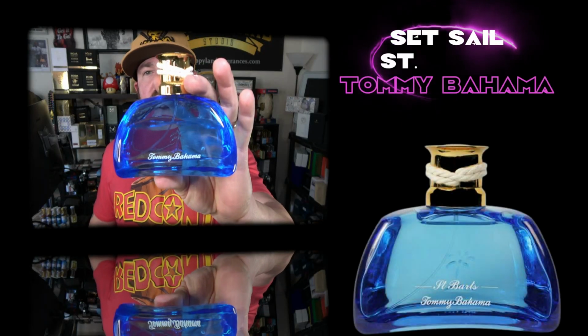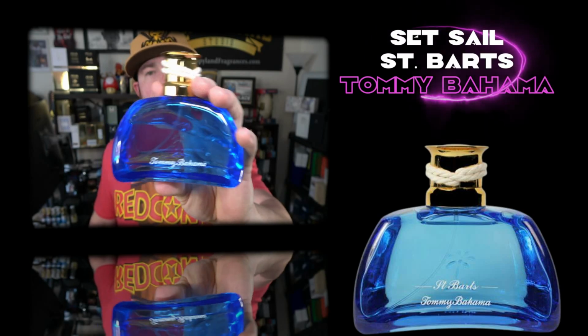So I referenced this fragrance earlier in the video. It's definitely very similar to Vintage Black from Kenneth Cole, but this one's a bit more boozy. It's got this tequila note in it that offers this warm, boozy feel. That is Tommy Bahama St. Bart's. This is one of the best fragrances you can get under 30 bucks. Usually you can get it for around 20. Same thing as with Vintage Black. You can find these easily at Nordstrom Rack. If you don't see them at Nordstrom Rack, I'll be surprised. Really, really good stuff.